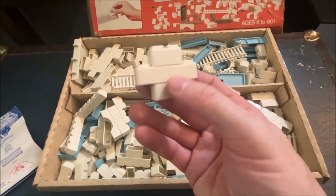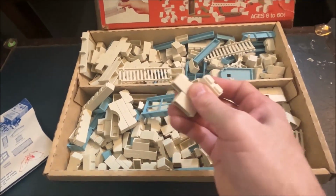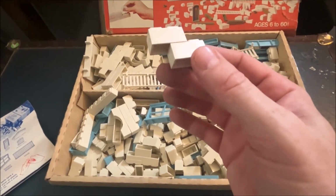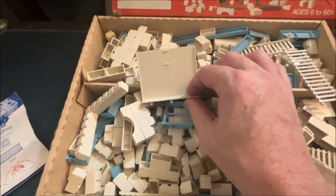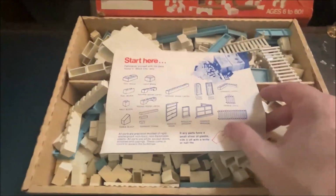All right, so here's what they look like. They're just building blocks. They do have some clutch power, but they're not as strong as Lego. You can kind of knock these off, but they are really cool. I mean, look at them. Got some windows here, some fences. I think there's a garage door. But what was really cool is that it came with the instructions.